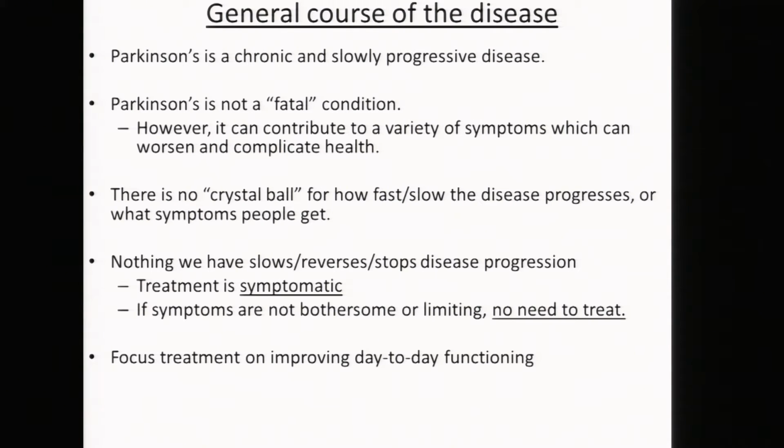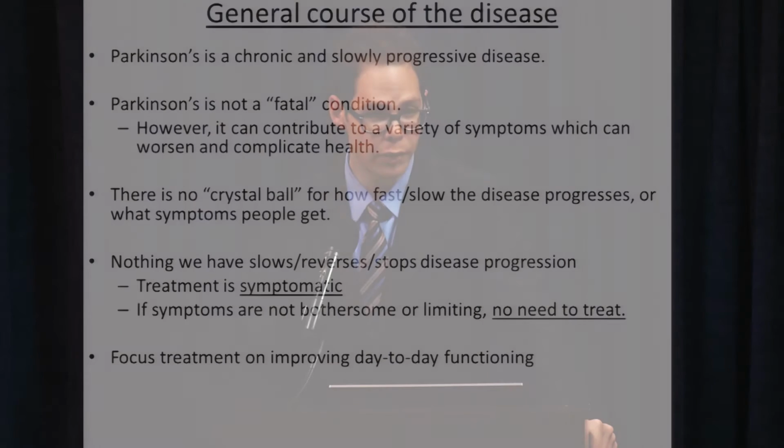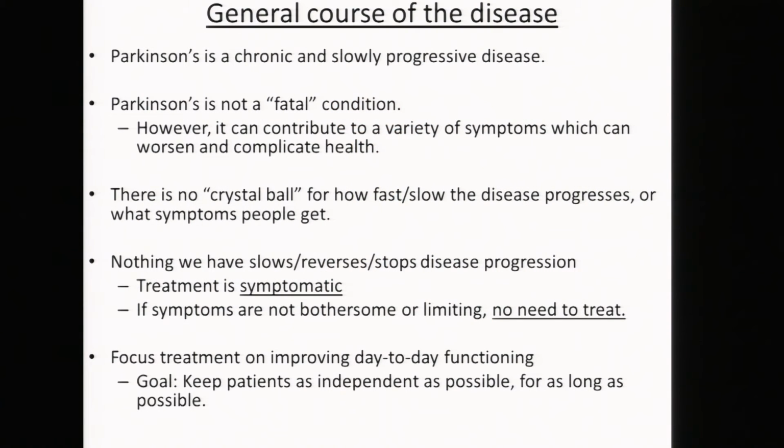The focus of treatment really should be on improving day-to-day functioning. What do you want to do that you can't do as well or you can't do at all, and how can we improve that so you can go about living your life, doing your day-to-day things? Again, our goal is to keep you as independent and safe as possible for as long as possible. The general course of treatment, again, is different for everyone.